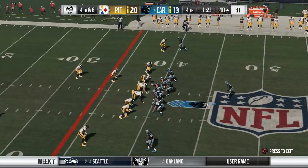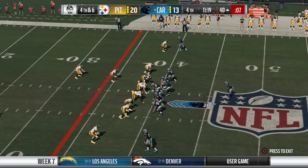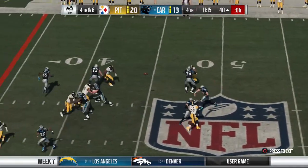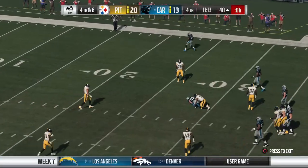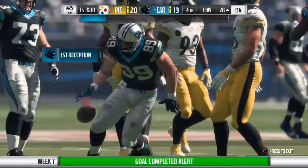All right, here we go. Blue 90. Blue 90. Got to try it here. He's back to throw. And he's got it. Got his man on the end route. Complete. 11 yards on the pickup.